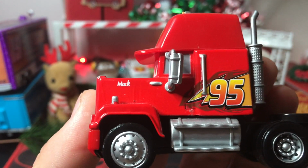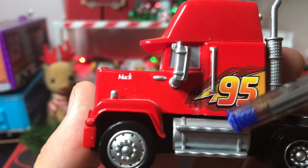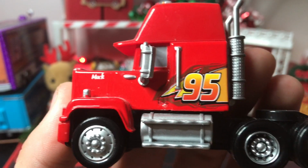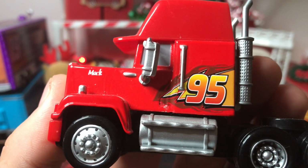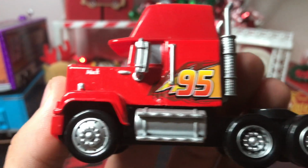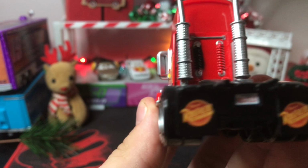Right over here, you can see I'm not even sure what this is. It's on the other haulers, but I think that's a really cool detail. Then you see the classic 95 Lightning McQueen flame with the lightning bolt, and then the reddish burgundy flame going around it. I wish they could have made that a different color to make it stand out more. Then you see his two other wheels, actually has 3 wheels on each side.